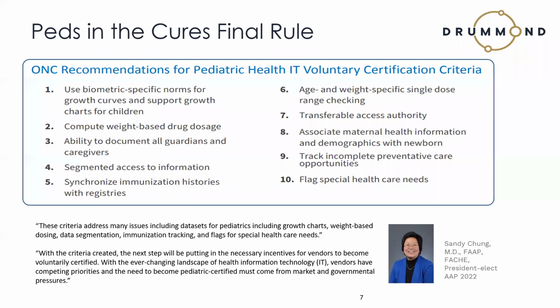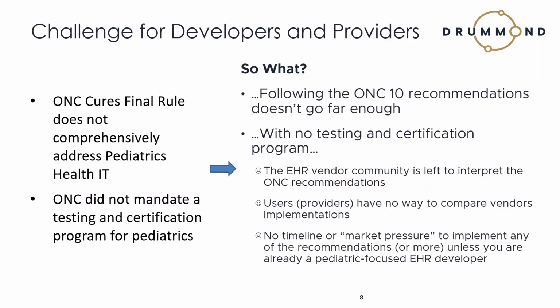But as Dr. Chung goes on to say, the key next step for health IT products is to adopt these recommendations and obtain voluntary certification. And this quote was actually before Drummond even launched our own pediatric certification program. So it's been out there as some of the key next steps. But what we think here at Drummond is without prescriptive rigor and a certification program to confirm a standard level of adoption and support, it leaves both providers and developers with a certain number of challenges.